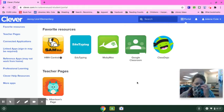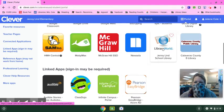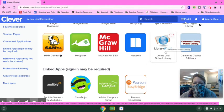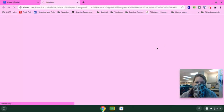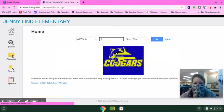So when you log into Clever, this is my daughter's Clever. You log into your Clever, you're going to scroll down until you see this icon right here that says Library World. And it says Jenny Lynn School Library underneath it. You want to click on that. And then it's going to load. There you go. Here's a search bar.